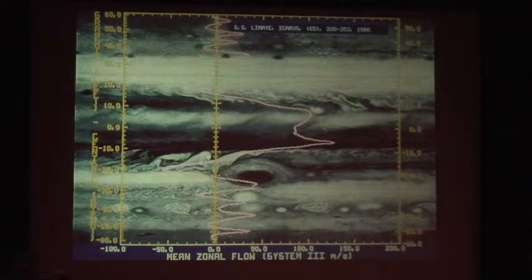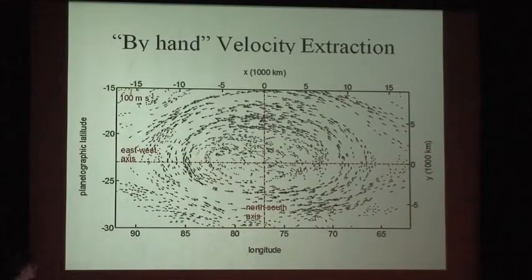And the way you got that line, the way people did it, was they took a line of pixels on the planet, and they saw after 10 hours, one rotation period of the planet, that it shifted to the left or to the right, and they looked for correlations, and that's how they inferred these velocities. You can do the same thing for the vortices.